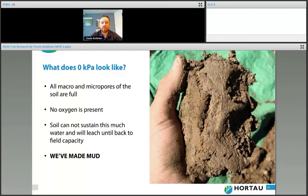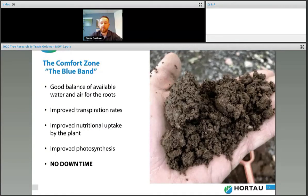And looking at what 0 kPa looks like, the easiest answer that I have for this is that we've created mud. Water is not the limiting factor, but is definitely going to be a compromising factor at this point in time because it's depleting our oxygen within our root zone. As far as looking at this, we are filling up all of our macro and micropores with water, and oxygen is no longer present. At this point in time, when establishing trees, we are trying to make sure that we are minimizing this amount of time to make sure that we provide the adequate conditions for vegetative growth on the top as well as in the roots.